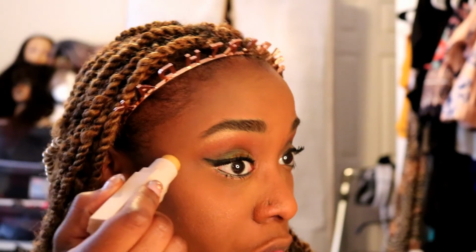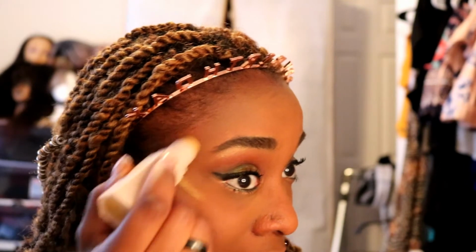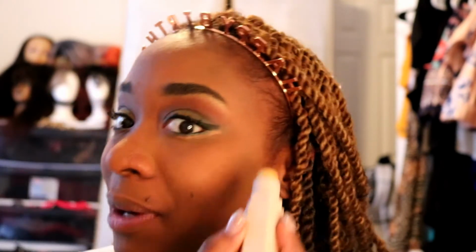All right, and for my highlight, I'm going to go back in with this blonde stick. And normally I do my highlights along my cheeks, but today I'm actually going to do it on the outside, like a little arrow to the outside of my face.